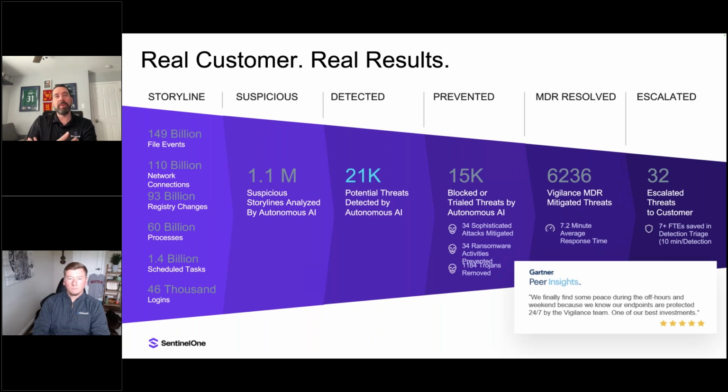But what are we doing? We're preventing, and then there's what we actually resolved, and what actually gets escalated. As far as resolved by Vigilance, we see around 6,236 threats mitigated. Once again, it calls it out here: about a 7.2 minute average response time on the mitigation of the threats. Of what's escalated, of those 6,000 or so, 30 or so end up getting escalated to the customer. And that typically is something like we don't have access to Office 365 to reset an account, or we're seeing logins from Russia or whatever country of the day is causing the attack, and we need your team to jump in and reset something.